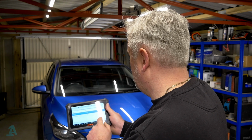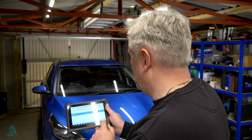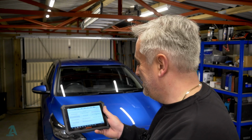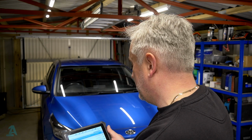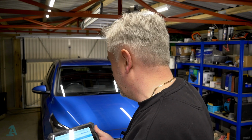Smash in. Do it again. Awesome, brilliant. Let's go to another module, we'll see what else we can do. So that was a body control module. We've got the integrated central control unit. Let's have a little look in that one.